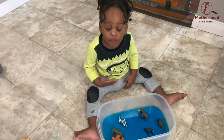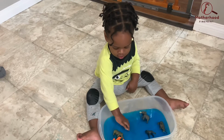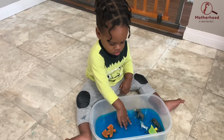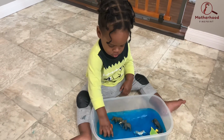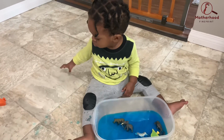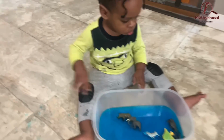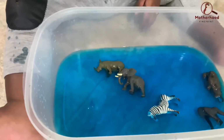They will have tons of fun just splashing around and picking up and putting the toys, as well as moving them around in the water. This activity will help your baby to understand and differentiate between liquids and solids. They will explore their sense of touch, and they will have tons of fun doing it.